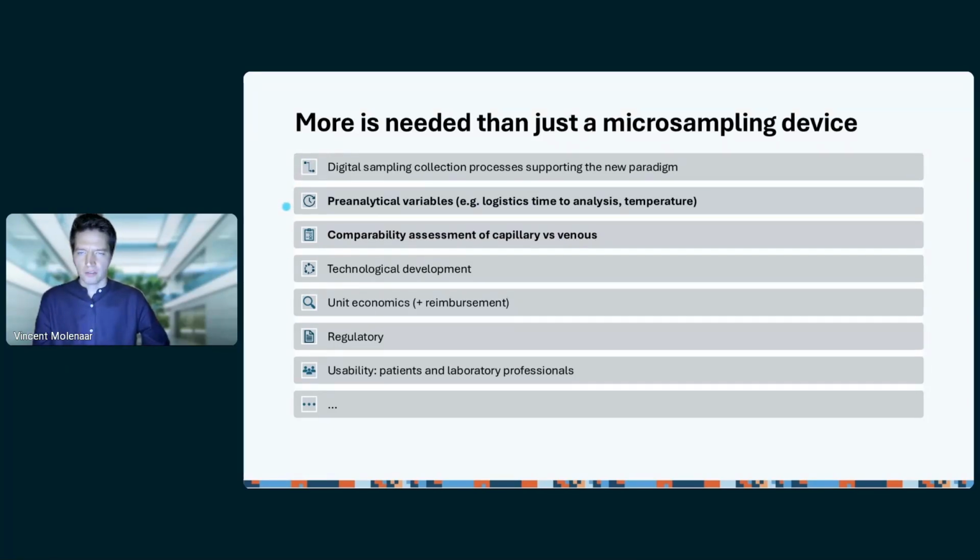And of course, we have the quality aspects, but also pre-analytical variables of logistics, time to analysis, temperature monitoring during logistics. We did look into some stability, but this was not considered in this paper, for example, now. This will only challenge the situation more.